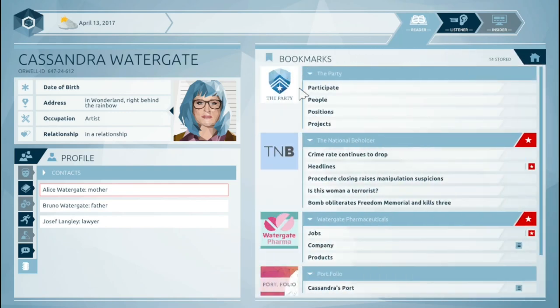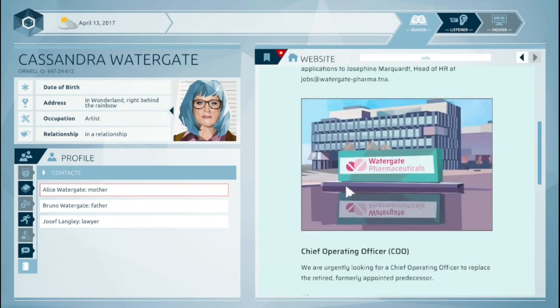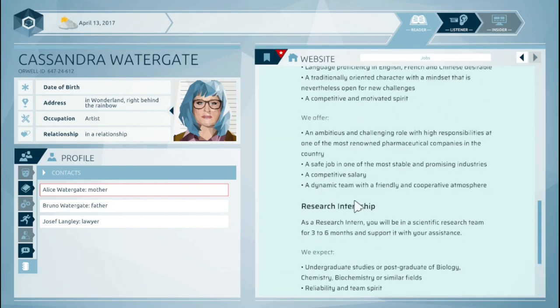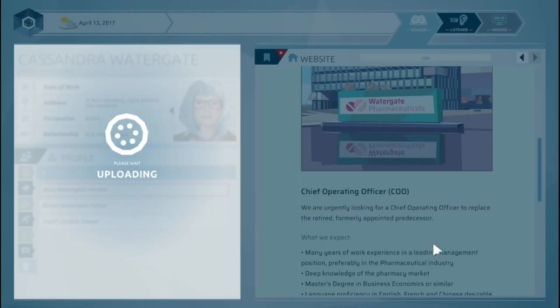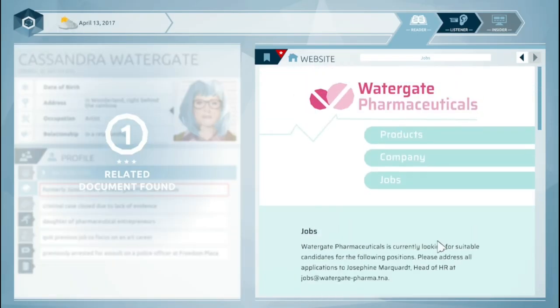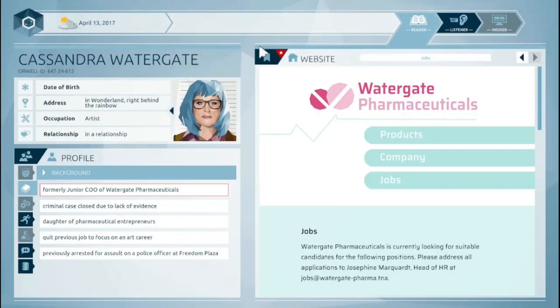Okay, where are we? Watergate pharmaceutical jobs. I thought I did this already. What else is here? Oh, yeah, urgently, that's right. Oh, this is probably what Shaman have to quit. Yeah, really, buddy? Okay, I guess I read one.